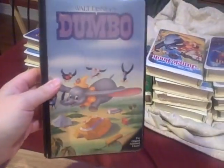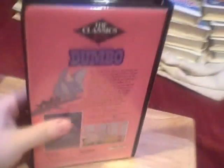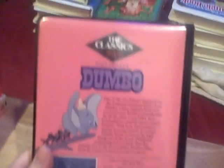Next up, we got the 1985 Black Diamond Classics release of Dumbo.